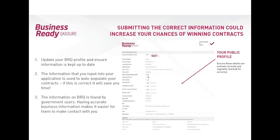As you can see here, we have a supplier listing. All your information is listed for public and private to see. Here you need to update your Business Ready QAssure profile to ensure the information is up to date. The information that you input into your application is then used to create this profile. And this information is found by government users, so having accurate business information makes it easier for them to contact you.